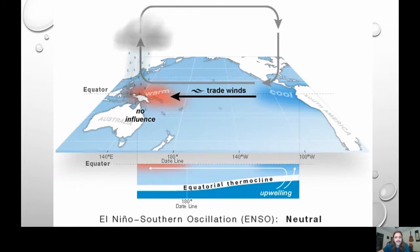All right, so this is a pretty typical year for the Pacific Ocean. This is basically what's happening. Kind of like I showed you, we have winds blowing across the Pacific Ocean from the east to the west. So the winds are starting off over by South America. Just to make sure you know where you are, this is North America, there's California, this is Mexico, down to South America. The winds are blowing across the Pacific Ocean.